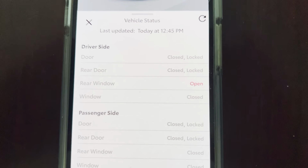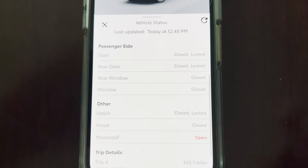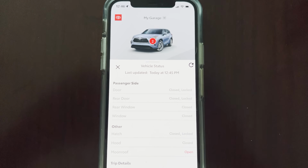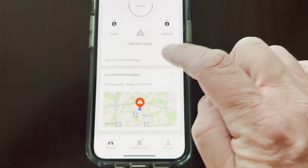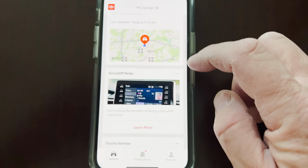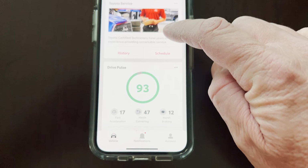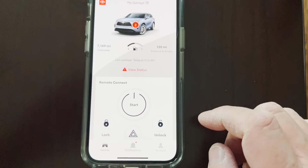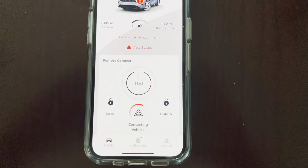So now look, rear window is open, holla. The moonroof is open. So those are all examples of things you can do with your Remote Connect. I'm not quite done yet. You can also check where your vehicle is. And then that's all stuff you can do. It tells you how you're doing for driving, what your score is. Let's see if I can do hazard lights.